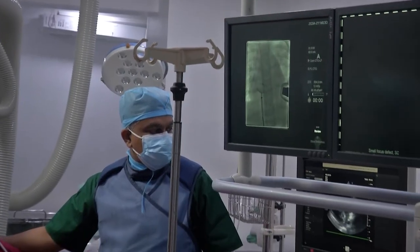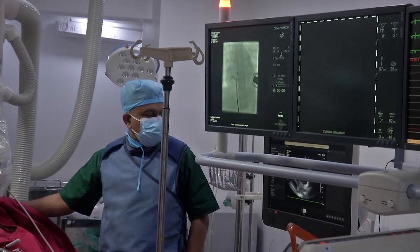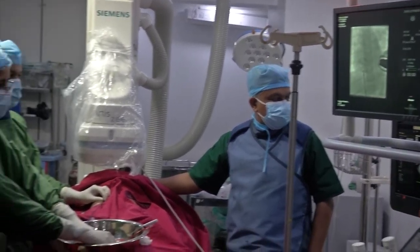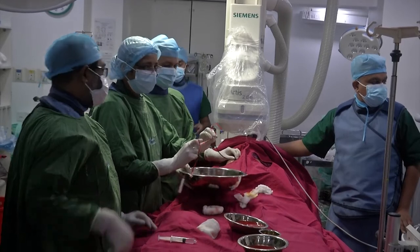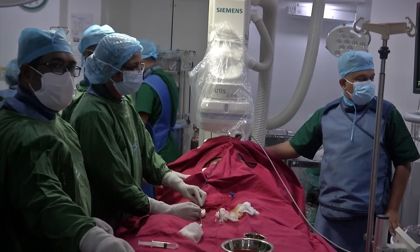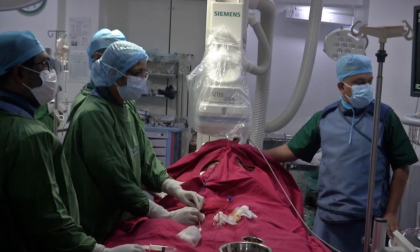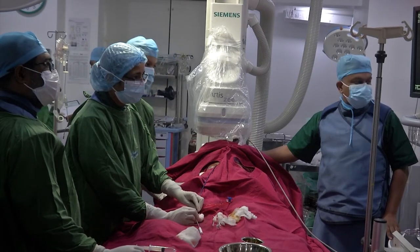Now the device is fixed against the atrial septum. So now I will uncover the right atrial disc. You are seeing I am uncovering it, and it is going up. And now I am taking the things out of the water, and you will do the Minnesota maneuver. You are seeing now we are doing the Minnesota maneuver, and this device is tightly fixed.